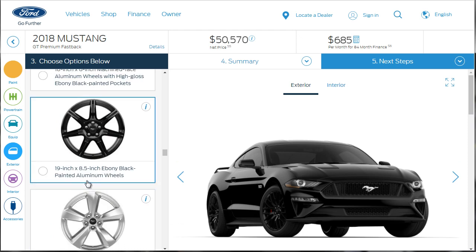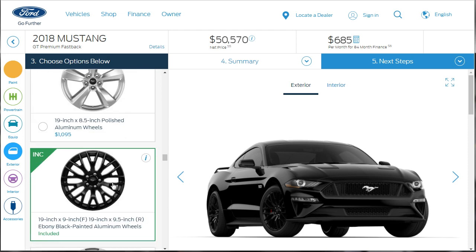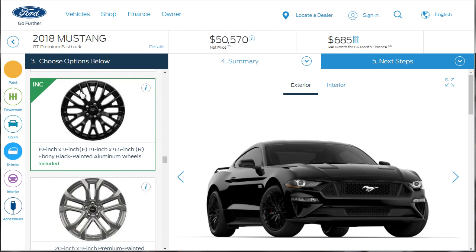Now, what was the difference? Okay, ebony black painted aluminum wheels. There's just a different style. So when you get the performance pack, that just gives you a different style wheel than that other package. When we were looking further up, under options here, there was like a gloss black package or something like that, and these were the wheels you got on that. With the performance pack, you get these more BBS Y-spoke style wheels, which are more attractive.